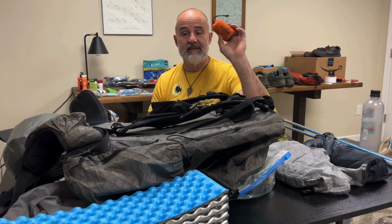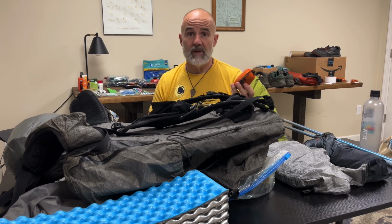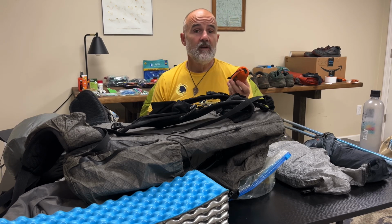Ben's bug net, I just kept this in my pack. I did not open it once. Several people around me were using their bug net. I didn't feel like it was necessary.